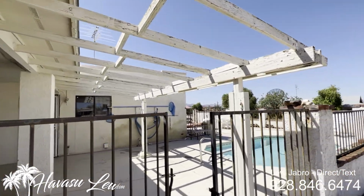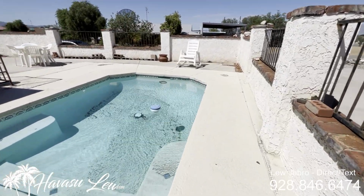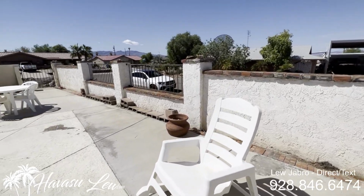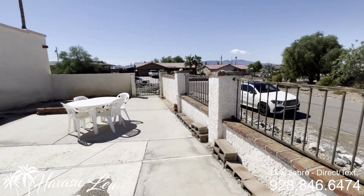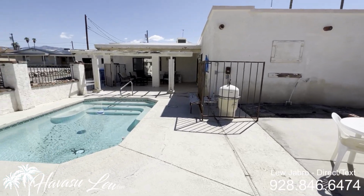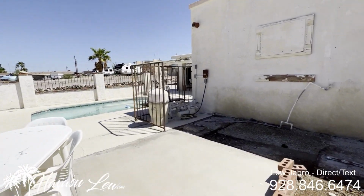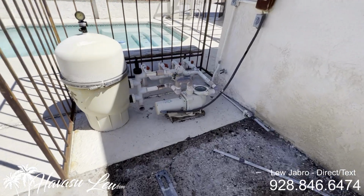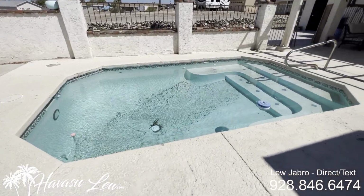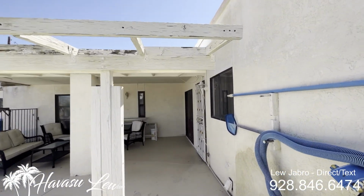A little rough around the edges with the paint. The cool deck needs work, of course. Pool's really small. It is a gunite pool, plaster pool, but it is a little bit rough around the edges for sure. You have some stucco grade erosion of the house stucco, as you can see there. Pool equipment's also pretty old. Lots of paint and scrape.